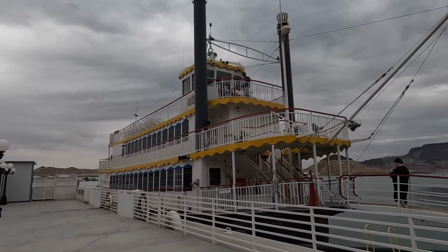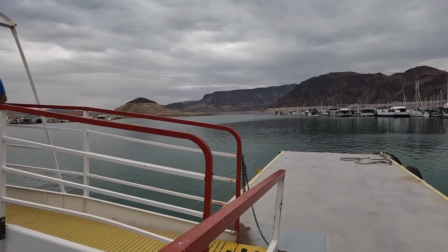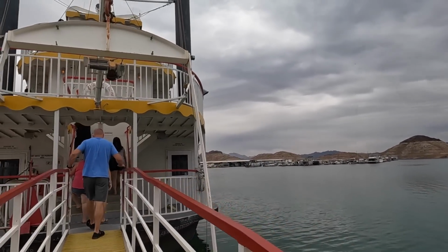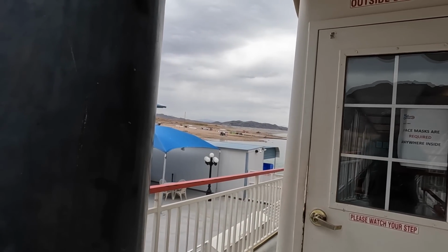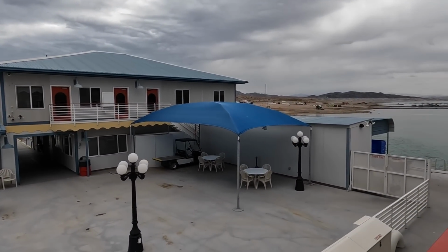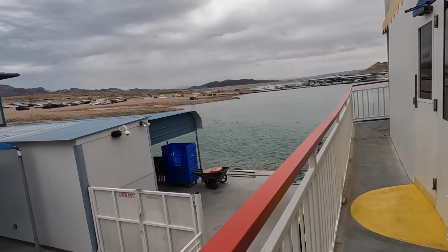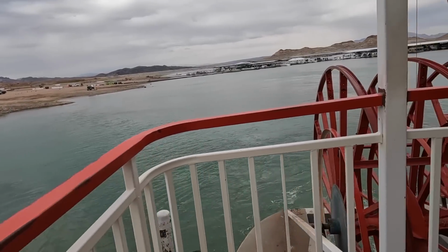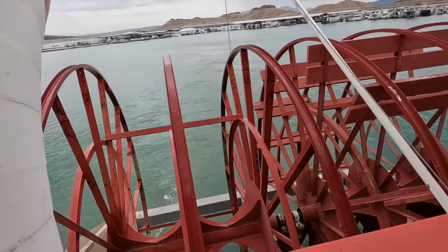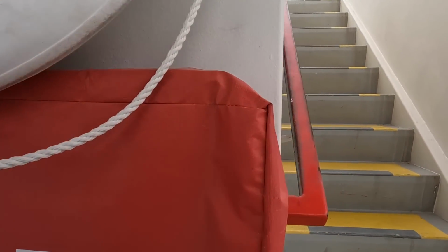All right, it's all aboard the Desert Princess. Guess you just grab a seat where you can. We'll go up top first. They got a restaurant here. You can actually get drinks, food during the cruise. They said the cruise is a little over an hour and a half to go out and back. Look, the wheel's turning. It's got no paddles on it. All for show, huh? All right, keep going up top.